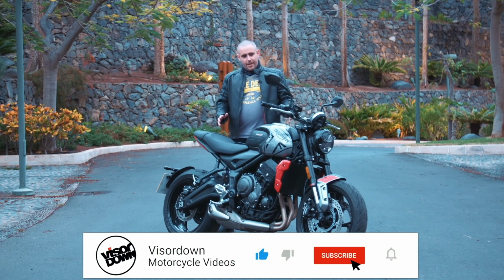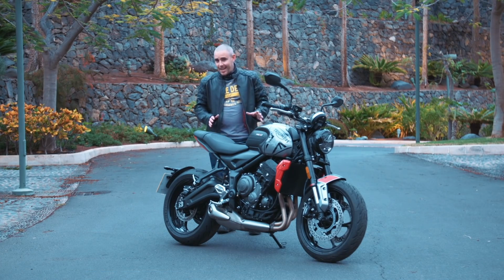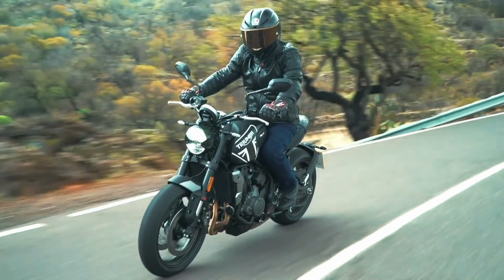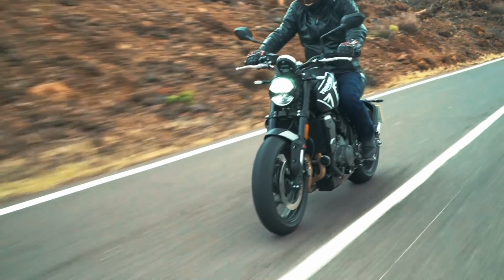It is 7,195 pounds. It is a middleweight naked roadster, and it is A2 compatible. Not in this form, but you can get an APS throttle restriction, which will then make it a 47 horsepower bike. So you could effectively pass your test, jump on this bike either as full power or as A2.